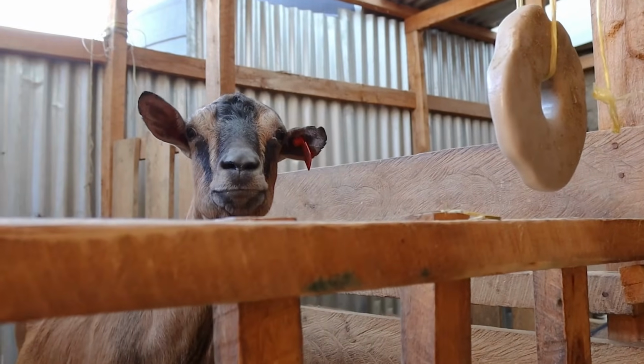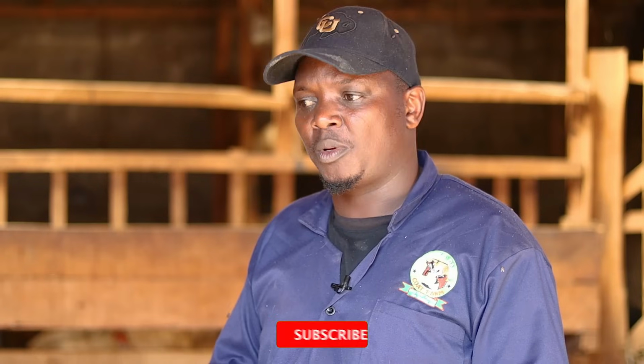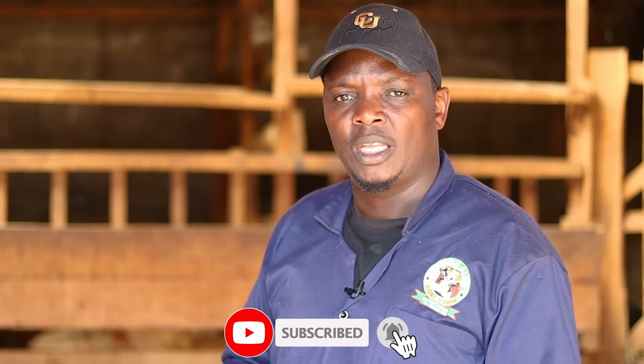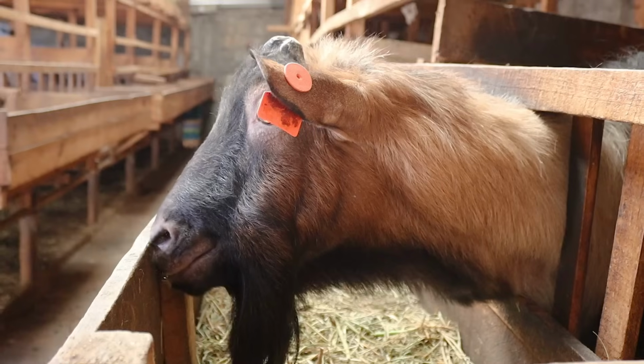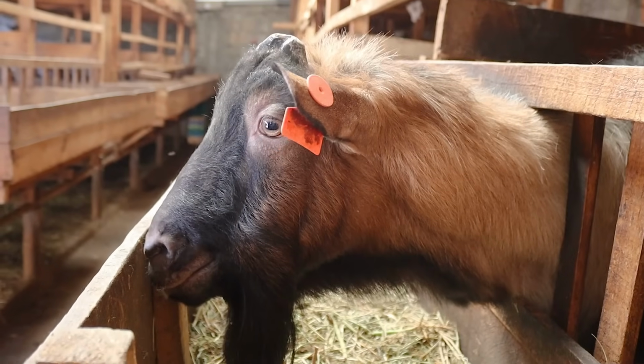So as you have seen, in our farm, we also focus on the mineral blocks. It is very important for your animals to have some mineral blocks because they require minerals in their body. When it comes to minerals, kindly, my viewer, you need to know that goats require a mineral block which is low in copper. So when you are purchasing the mineral block for your animals, look at the copper in it. High copper is not good for your animals.